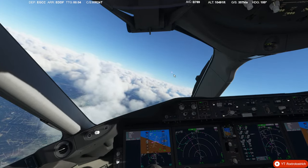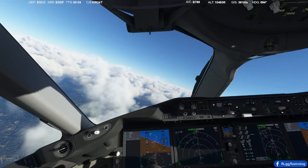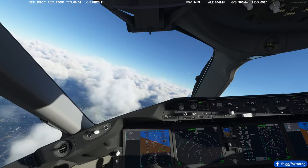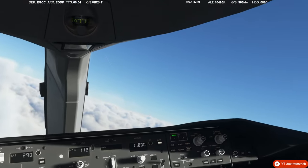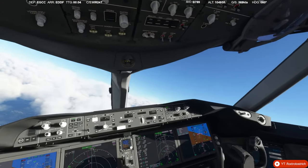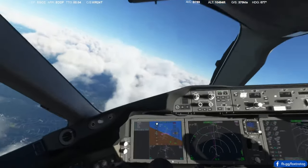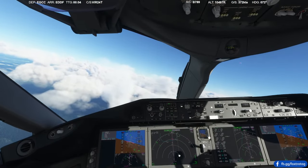Is that aircraft above us? What's going on there? Okay, he's climbing towards us. He's climbing very slow. It looks like almost like he's frozen in the sky. Why is he not showing up there?